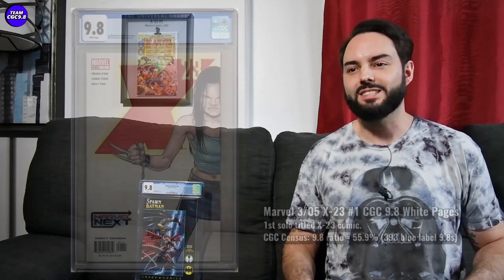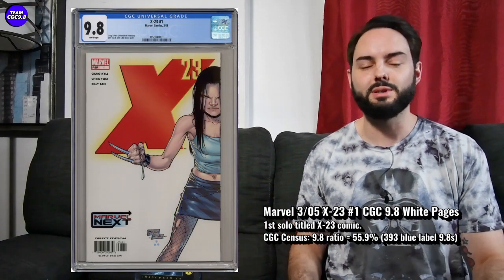Next one is an X-23 #1 from 2005. This is the first solo comic book of X-23. I think there's some pretty good investment potential, I would say, with this X-23 #1. You know, X-23 being the clone of Logan.